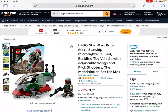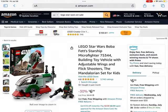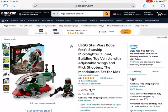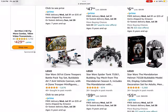Generally, the sets that have Boba Fett minifigures in them end up doing pretty well, and I could definitely see that trend continuing with these little small builds. And several of the microfighter sets I've had have done pretty well. None of them have done amazingly, but they've done all right, and I could see that trend definitely continuing with this LEGO Star Wars Boba Fett Starship set. It's a really cheap one too, so you can probably get a bunch of them for your collection.